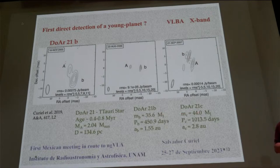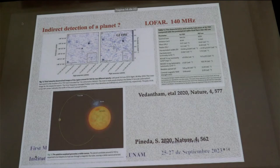And we know that in this case, the mass is very precise because with the astrometry, we were able to measure the mass of the system and the mass of the star and the mass of the companions. So these could also be planets, well, I would say brown dwarfs, but they are already in the catalog of exoplanets. This is a very strange case.